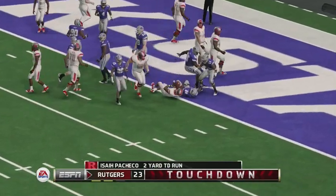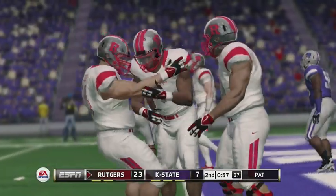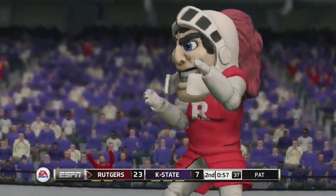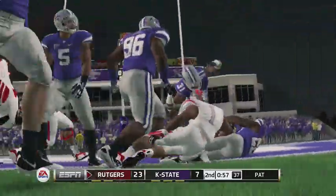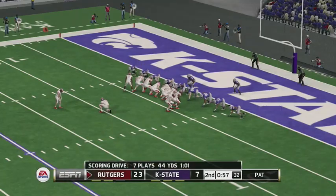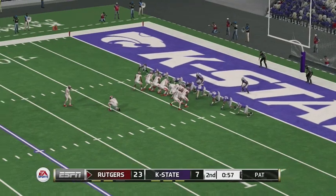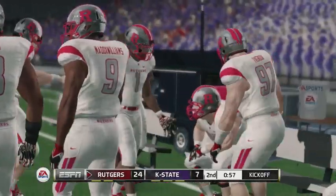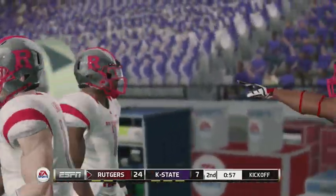Touchdown, Scarlet Knights. And that's his second touchdown of the day. This guy has great vision out of the backfield. Even if a hole isn't there, he's patient enough to wait for one to open, and then he hits it. And he hits the PAT. So a 7-play, 48-yard drive, and it's good for 7 points.